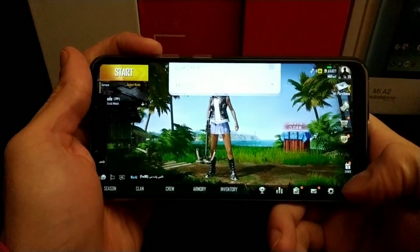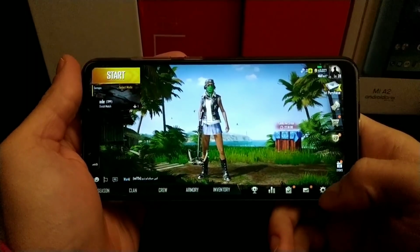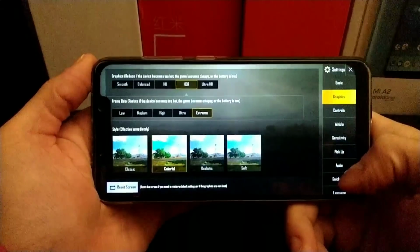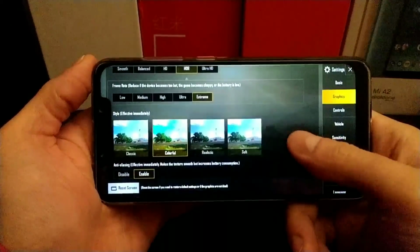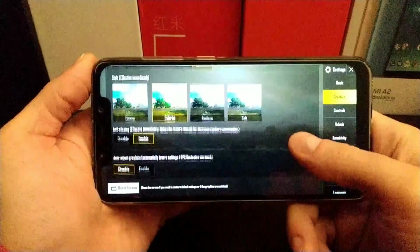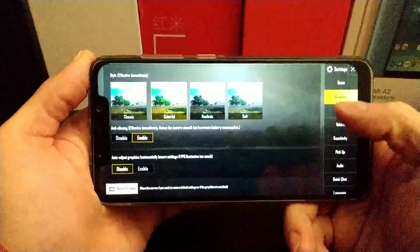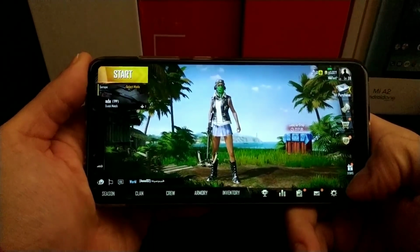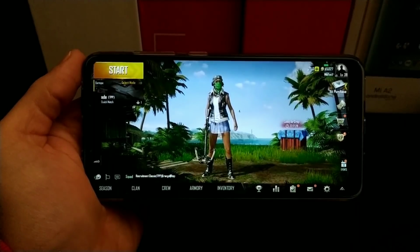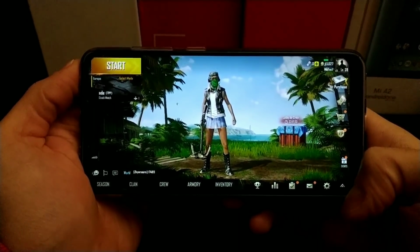Okay, let's go to the settings to check again, and then graphics, and as you can see we are set to HDR, frame rate is extreme here, which normally we wouldn't have that option. The style effect is colorful, anti-aliasing is also enabled, and auto adjust graphics is disabled. It's pretty important that you disable this option, because if the game finds out that your device is struggling on these settings, it will automatically lower the overall quality of the graphics.